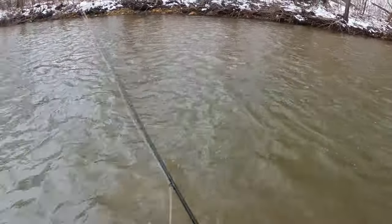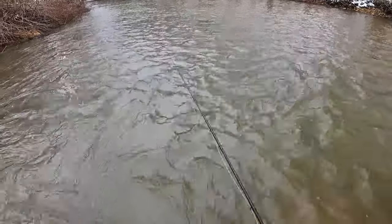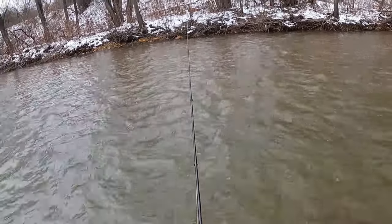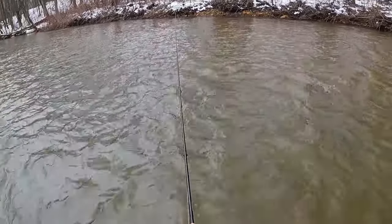Cast it on the far side over there and got off real close to me. Ring went up into the tree. I got caught three times today in the tree and all three of them I got out. So thank you, Lord.